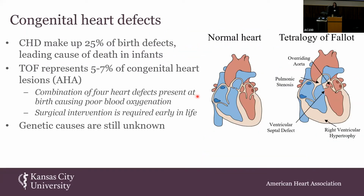Okay, first I wanted to talk about congenital heart defects and why these are important to me. These make up 25% of all birth defects, and they're the leading cause of death within infants. I'm interested in a specific congenital heart defect called Tetralogy of Fallot, which represents 5 to 7% of CHDs.